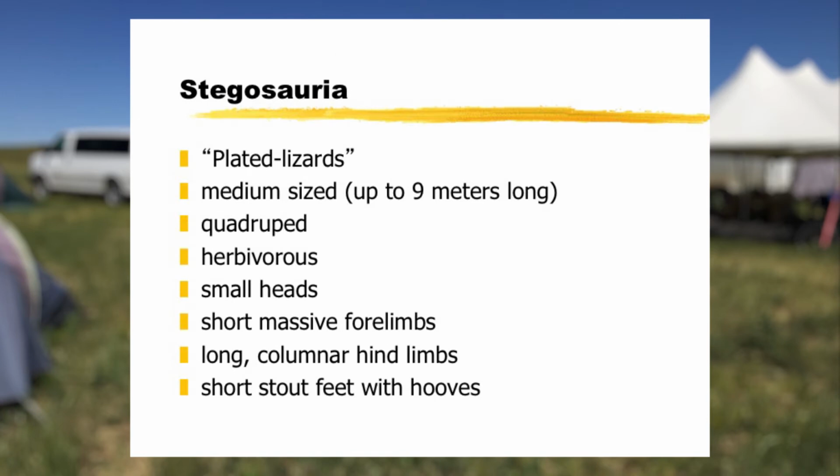The Stegosauria, we'll talk about this branch over here, Stegosauria. Stegosauria are the so-called plated lizards. They're medium sized, up to as big as this room. Probably they walked on all fours. How could you find that out? How could you determine that? Okay, the relative lengths of the front and rear legs, and the relative strength of the front and rear legs will determine whether they were obligate quadrupeds or not.